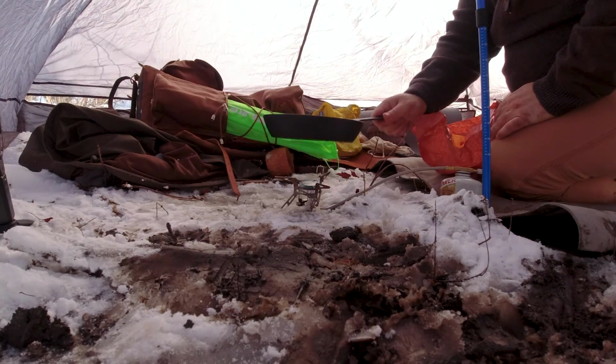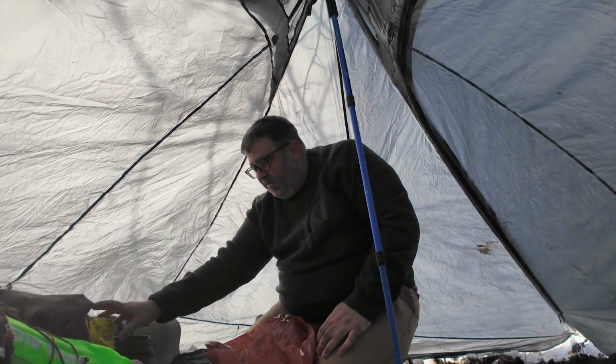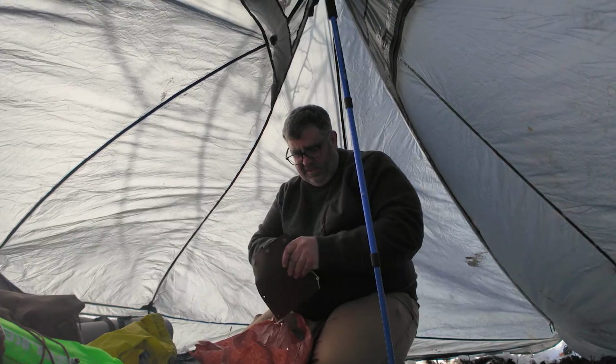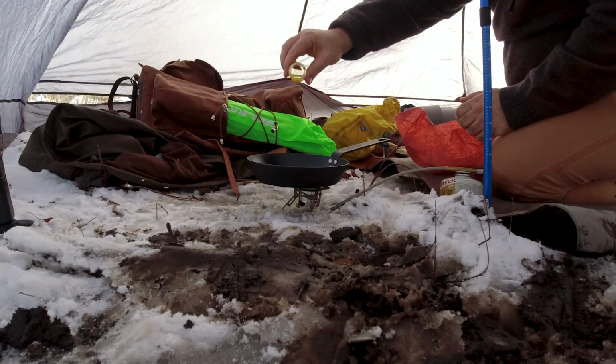Get this pan warmed up. Don't really like how it's sitting in the snow, but it is what it is right now. Oh boy, I don't have that much oil left. Should have enough though. A little bit of olive oil here.